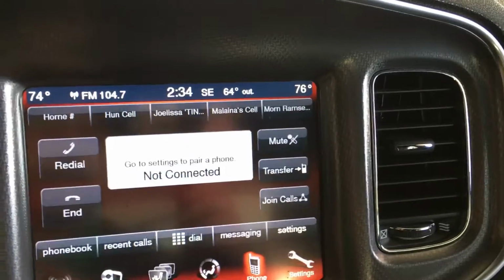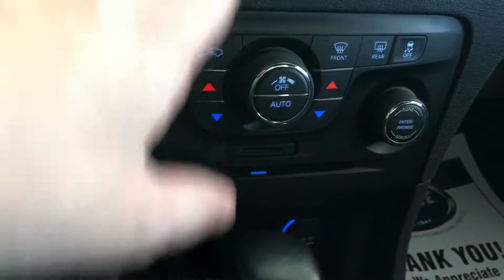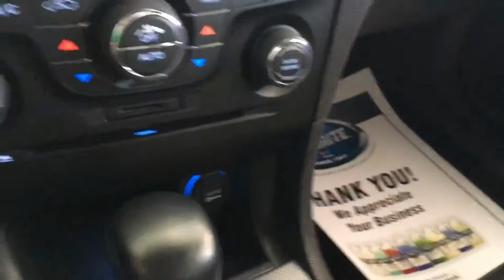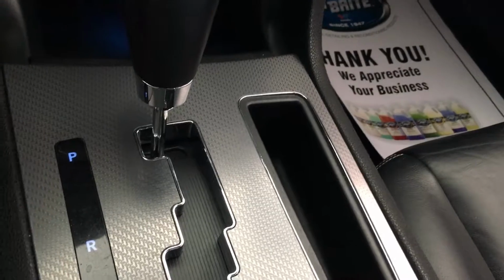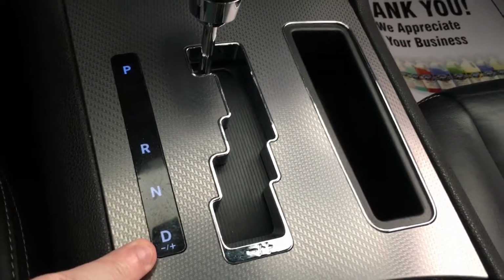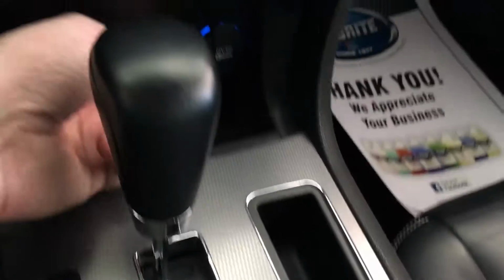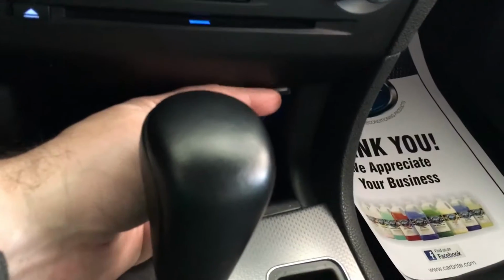So if you don't like any of the touchscreen features, you can always use the dials and the buttons and controls down here. They'll work just the same. Also act as a backup to the electrical system. Also wanted to show you here, here's where your park, reverse, neutral, and drive is. You'll notice that little plus and minus at the bottom of the drive. Tap left and right to upshift or downshift if you want to take manual control of the shifting. And then there is your 12-volt power supply.